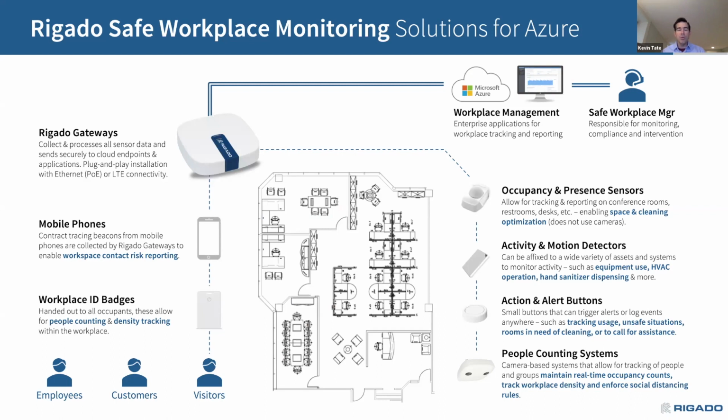This has become a huge focus of our conversations over the past few weeks even. And so in this same way, Rigado gateways are now being asked to integrate with things like mobile phones, which are being used for applications like contact tracing, workplace ID badges, people counting systems, and of course the kinds of occupancy and presence and utilization you would expect as companies try to figure out how to safely enter and manage and maintain their workspaces.